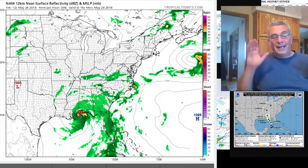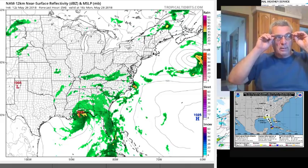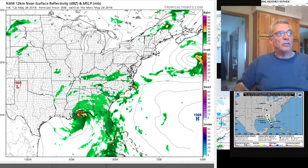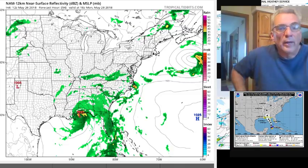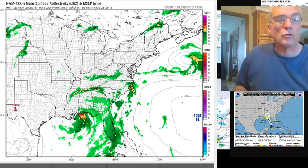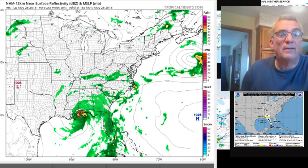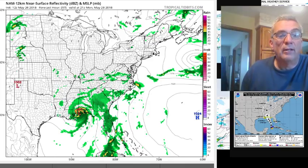There is a pocket of water temperatures that are greater than 20, that are in the 28, 29 degrees Celsius range, up into the 82 to 85 degree range right near the Gulf Coast. And some models are responding to that. And the low wind shear environment has strengthened this a bit before it makes landfall.